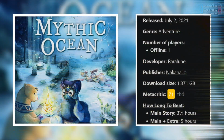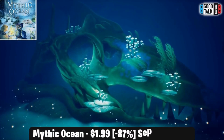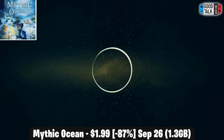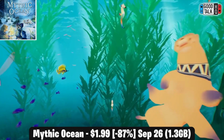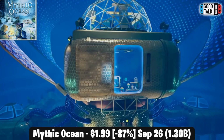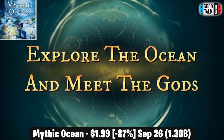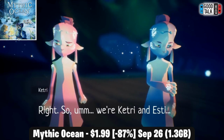Next up we have Mythic Ocean. This is a single-player explorative adventure game where every choice made by the player can alter the world in some way or another. It plays out a lot like a visual novel with exploration segments mixed in, and the idea is to help create a new world by advising the gods that you'll meet throughout the story. Now the game is incredibly relaxing, there's no fear of death, no combat, and right now it's on sale for just $1.99 with an 87% discount until the 26th, again a new low price.